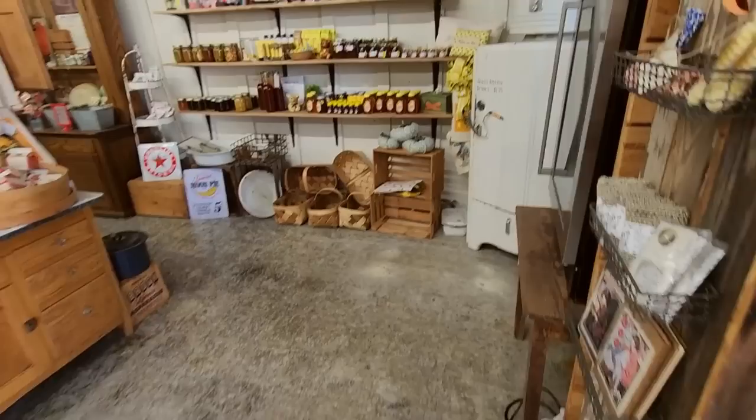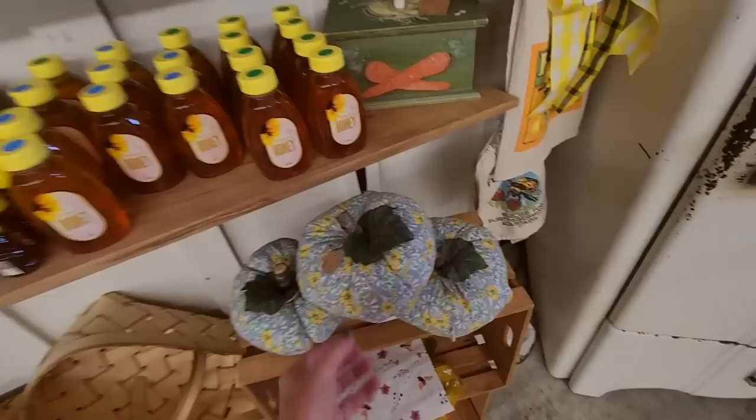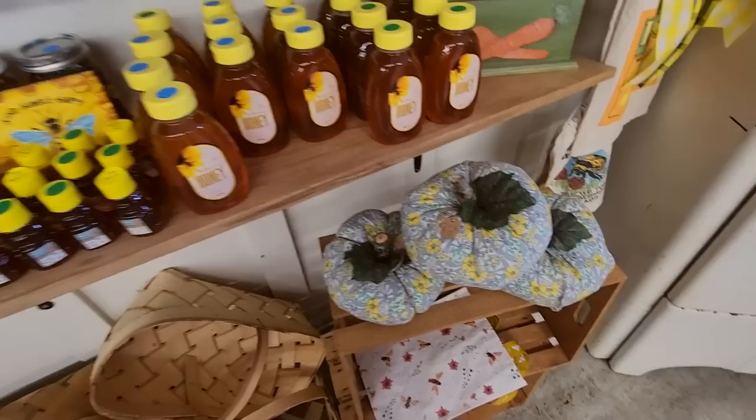Look at the old refrigerator. You can get drinks in there for $1.75. And then there's a little bottle opener. We also have fabric pumpkins. These are pretty. This looks like something my grandmother would make. She would love those. She would think those were cool.